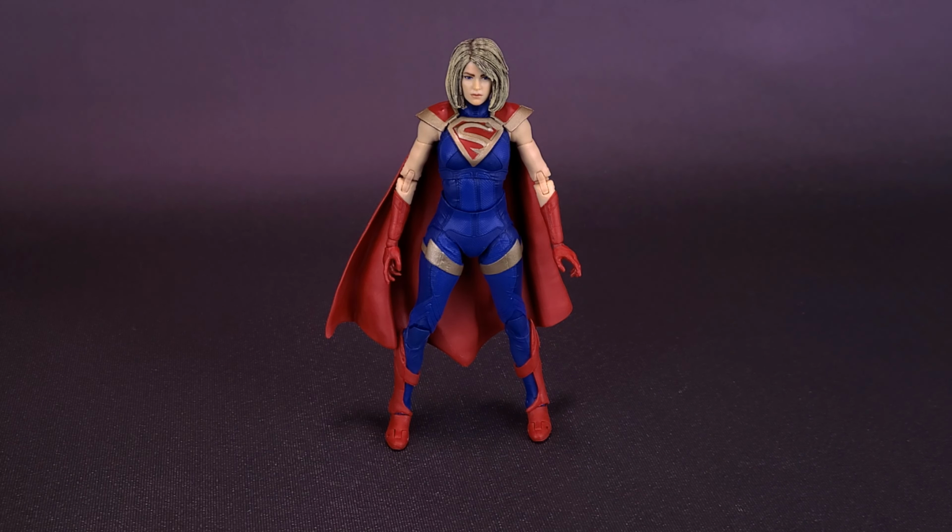Before we get a closer look at the brand new Page Puncher's Injustice comic Supergirl, I'd like to first thank the folks over at McFarlane Toys, who have not only provided this sample of Supergirl, but have also provided the samples of the other three figures we've looked at: Green Arrow, Batman, and the recently looked at Dr. Fate. I'm going to bring those figures in for comparisons in a second.